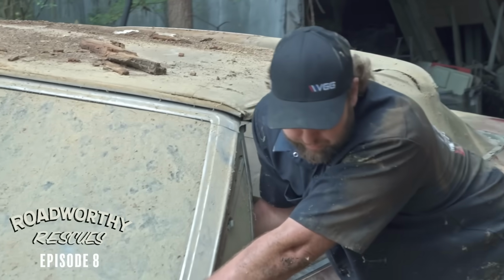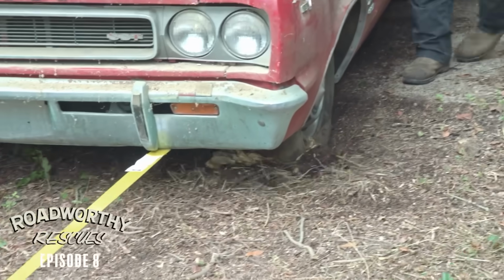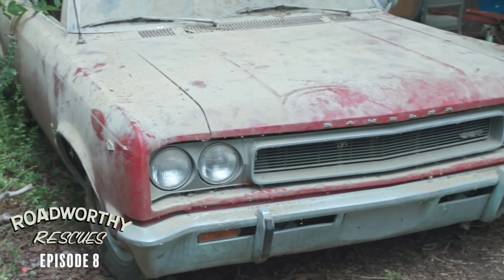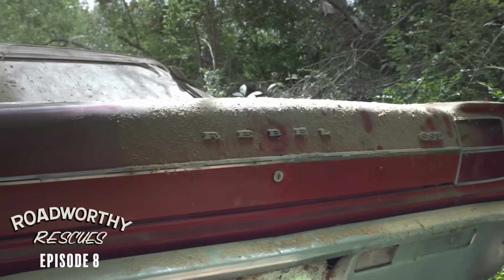Come on, wheel, break free, break free. Right now, break free. Do the thing. There you go, trying. Shut her down. It's outside for the first time in 43 years. This car is getting some daylight. It needs a little love.